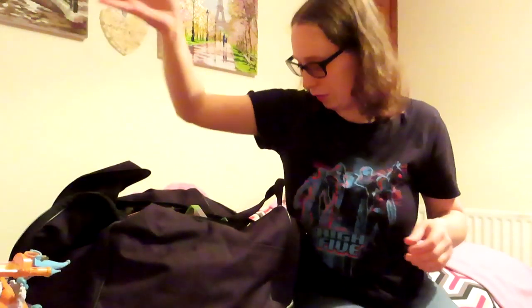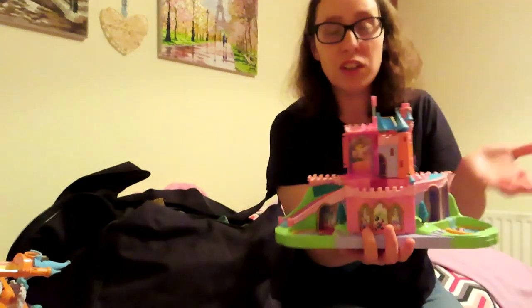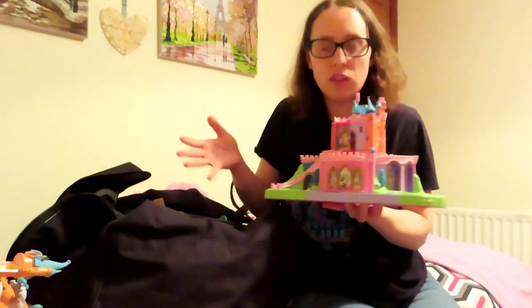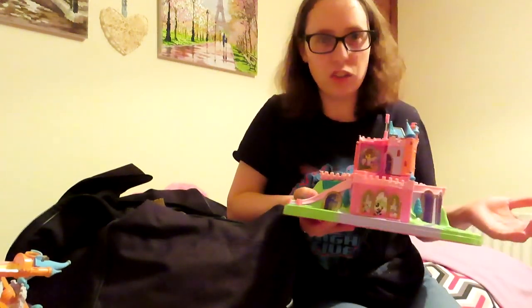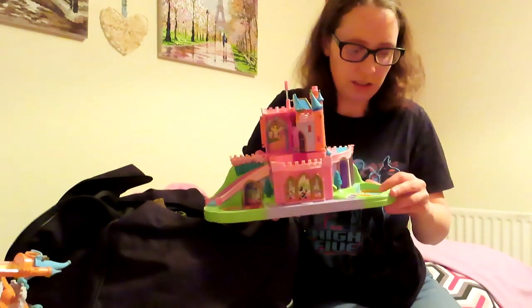Okay, next castle. We got the Disney castle. The figures did not come with it. Even the extensions of this did not come together. I had to understand what this actually was. But yeah, slide is here, the blue thing right here. That's the slide. We have like a little pond over here. There's more to it. But like I said, if you want more of the Polly Pocket world extended, that's more expensive.